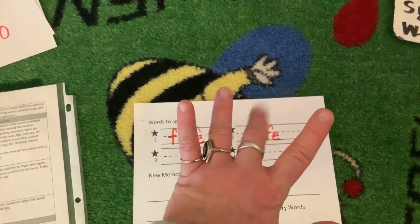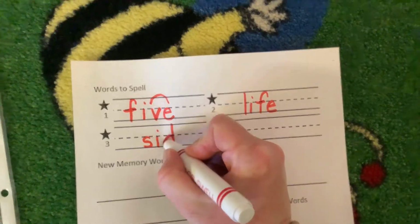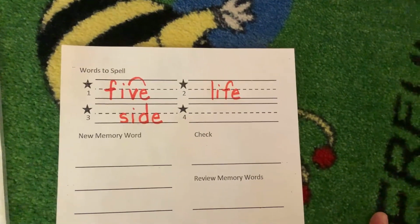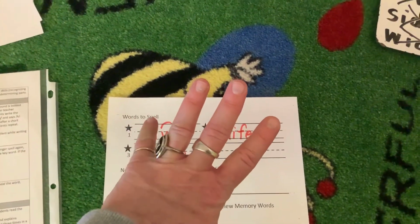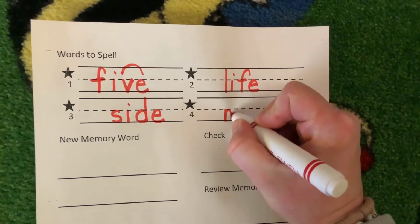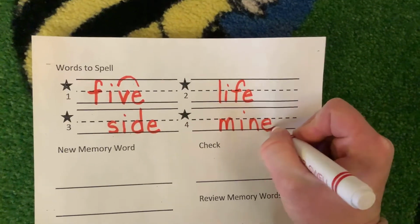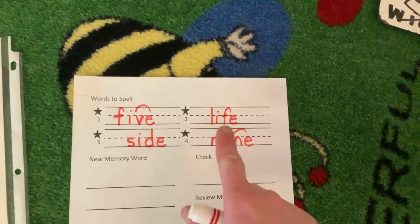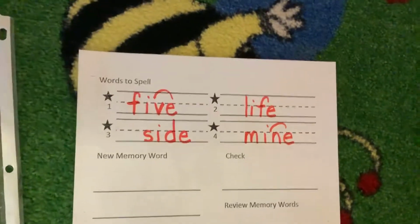Ready? Side. Side. Make sure you're making a D. But what do we need to make the I say I? That silent E, S-I-D-E, side. Our last one you might see on Valentine's. Mine. They like to say be mine a lot. So you will see this word, mine. And we need that silent E to hop over and make the I say I. Let's go back and read these together. Five, life, side, mine.